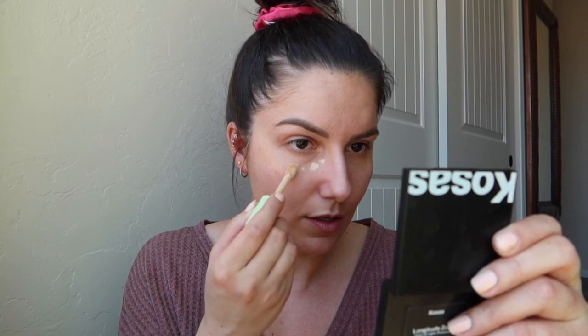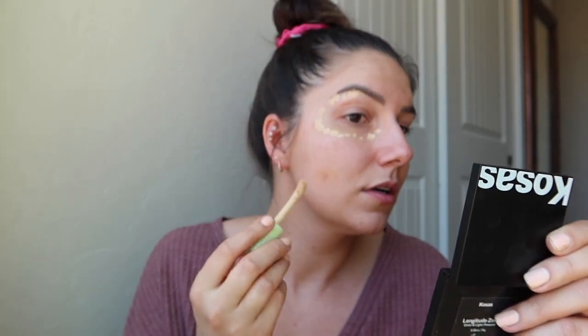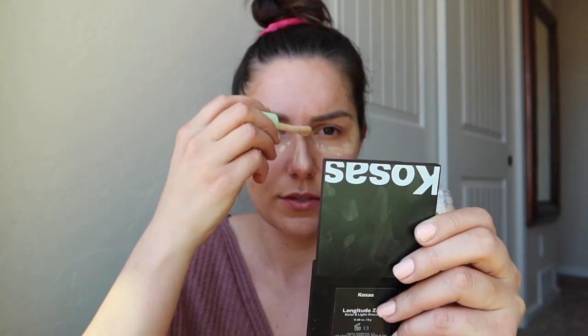Always scared to pull these out because I'm afraid it's gonna get everywhere. So we're gonna go around. Yeah. I'm not gonna put it on the actual breakouts, but I will. So this feels very dry. It's not a super liquidy formulation, or it doesn't feel like it is at least.